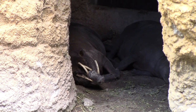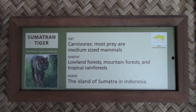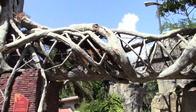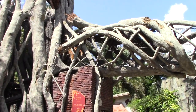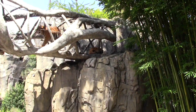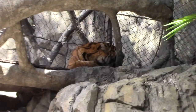Same enclosure. We got a Sumatran tiger. And there is the tiger. Sumatran tiger. There's two of them. There's a little one. There's a cute younger one laying down.